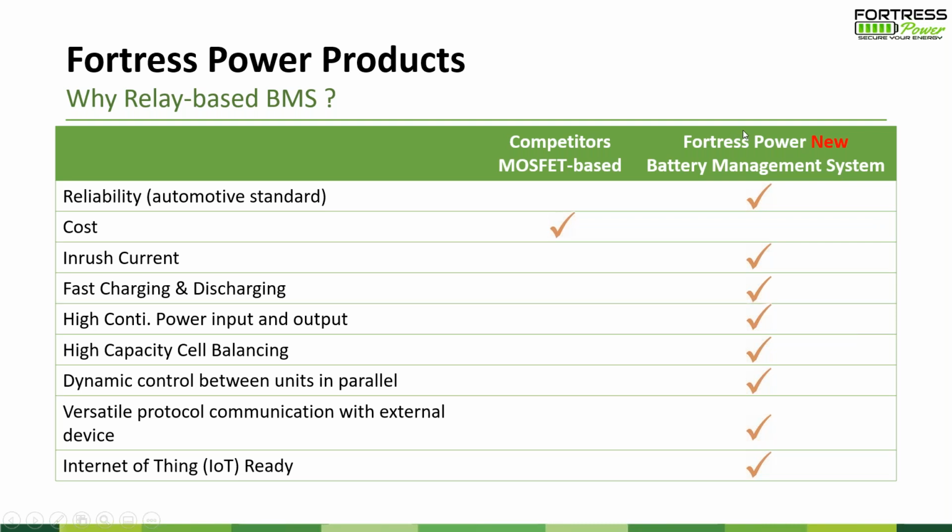And what you'll see is it has a lot of really cool features that the MOSFET-based BMS does not have, that some of our competitors and different battery providers use. So the first thing is the reliability. Our battery management system is built up to the automotive standard, meaning that although this is just for home energy storage, this automotive standard is the same kind of BMS that would be in an electric car. So you know that it's a very robust unit that can handle a lot of different situations.